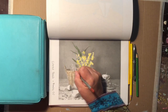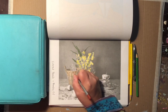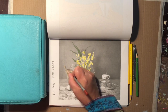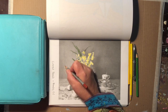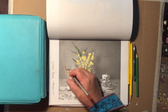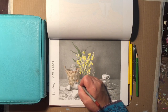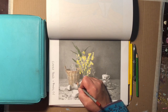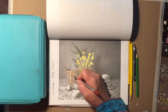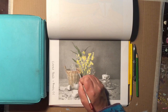Now, I'm going to take this darker brown and just kind of tap, hit these areas that are the darker parts of the basket. If you've never colored grayscale before, but I know you all have because I know who's here today, you want to focus on the lights and the darks, and focus on coloring one section at a time.